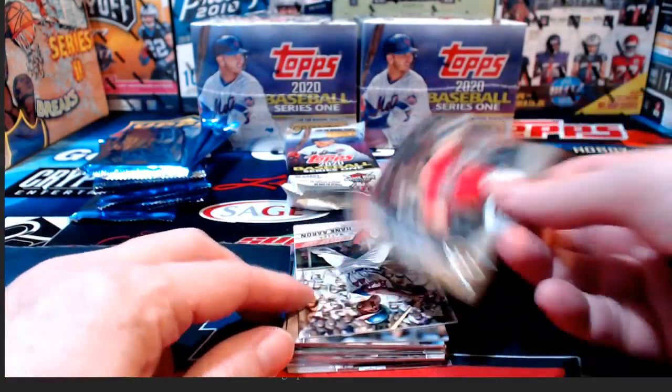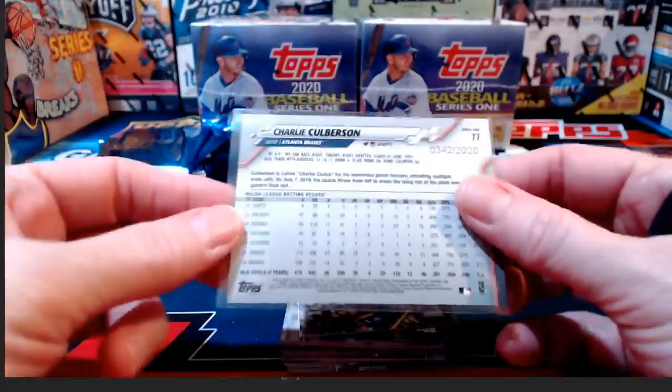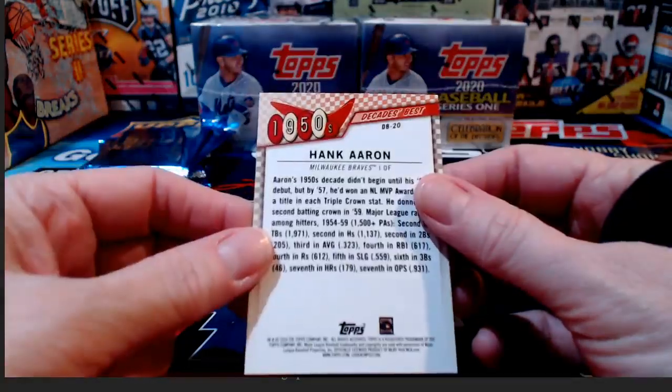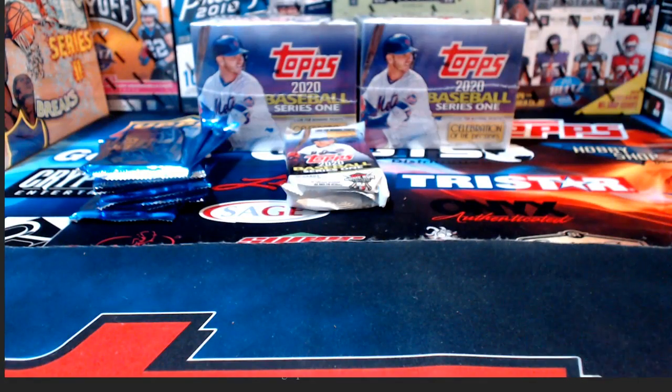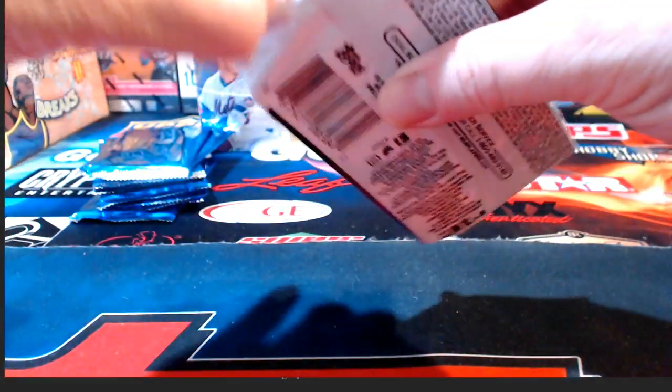Padres hollow foil, Austin Hedges. And Charlie Culberson to 2020 for the Braves. A little Hank Aaron for the Atlanta Braves, Expos / Nationals, Vlad Guerrero Sr. Yeah, I would definitely be willing to lay odds that somebody will come along and be terribly upset saying that any Senator's autographs belong to them with the Nationals. You can just see it coming.